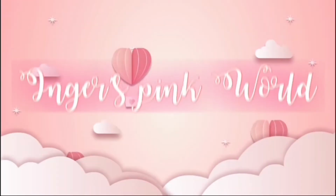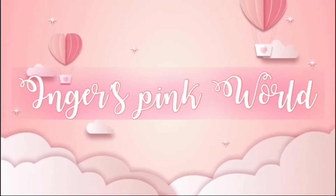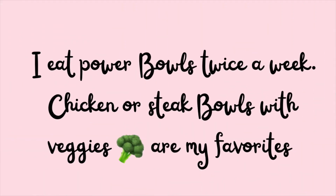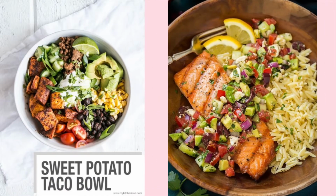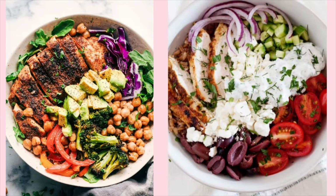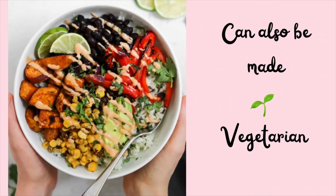I prefer them at dinner time with your choice of protein, or if you are a vegetarian, you can do them without meat. There are some wonderful power bowls out here, and basically, it's a healthy bowl that is made with your choice of protein, vegetables, rice, or quinoa. You choose what you want in your bowl, you choose all of the ingredients, and you choose the seasonings.